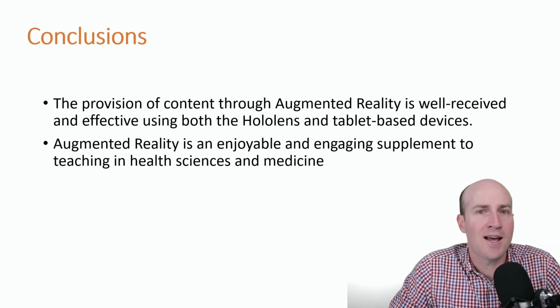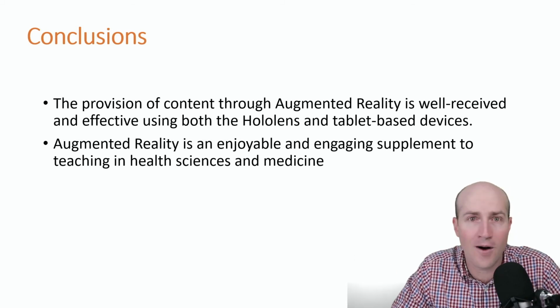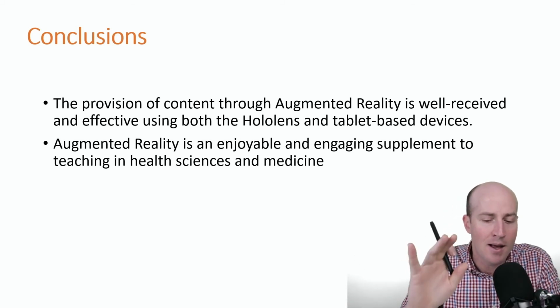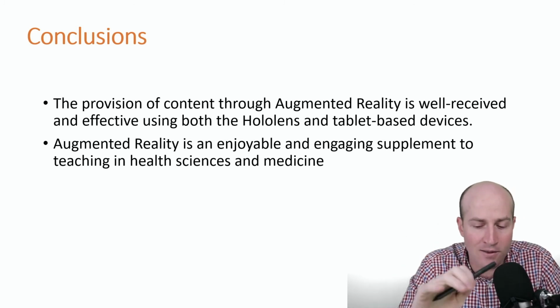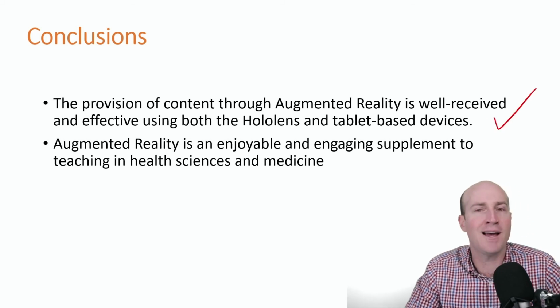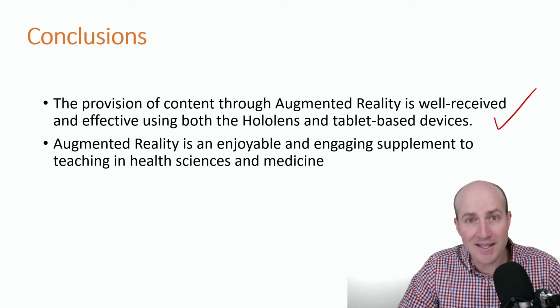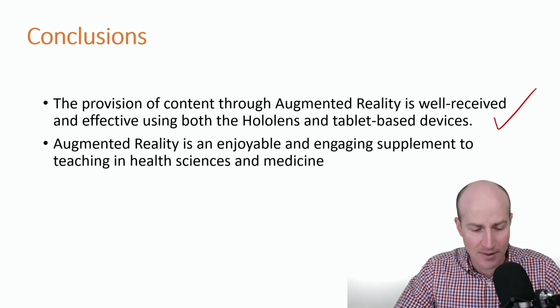As a conclusion, and please have a look at the full article, there's lots more data there. I haven't mentioned, just as an overarching comment for a video abstract, that the provision of content through AR was well received. It's effective in the HoloLens and tablet-based or mobile-based devices, so either way is fine. It's well received by learners, they enjoy learning from it, and it's a nice addition.